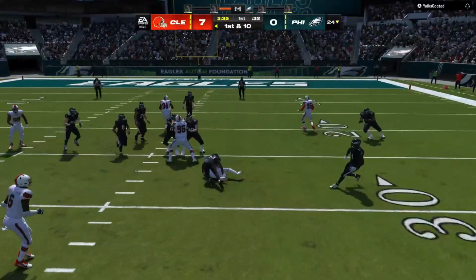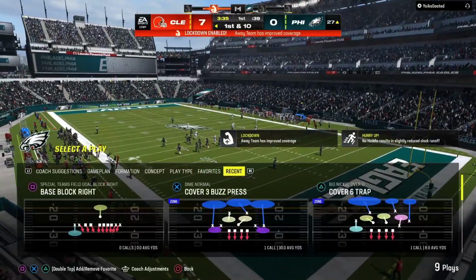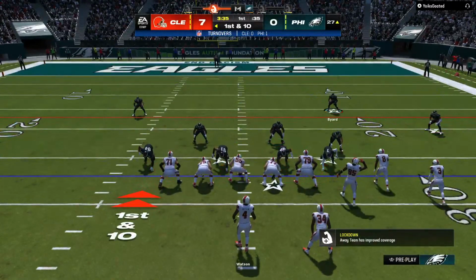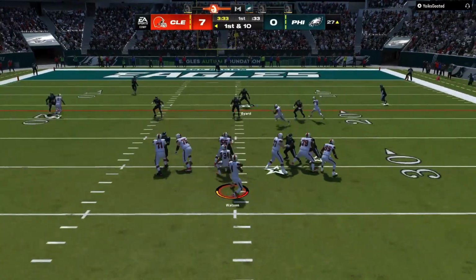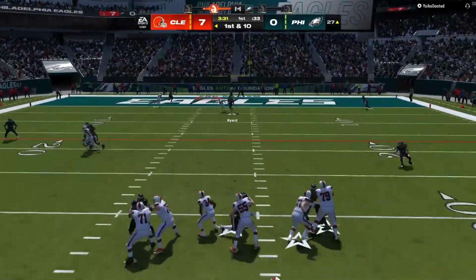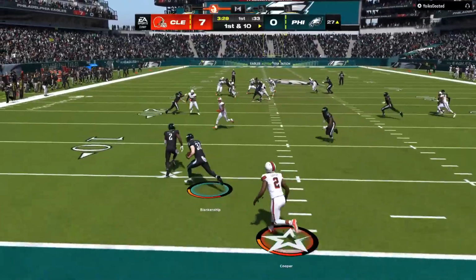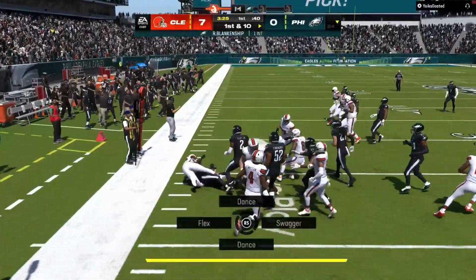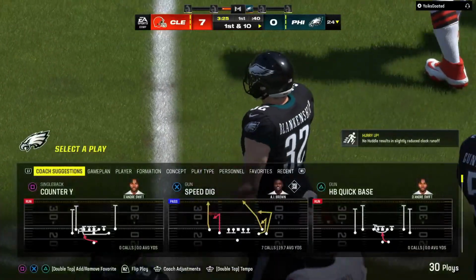Oh, the first play of the game going to be intercepted. Picked off by Greg Newsome. And they're going to set up shop at the 27-yard line. After the interception, here's Watson. And oh, it'll be intercepted. Picked off by Reed Blankenship. And the Eagles are going to have it here as they'll start at their own 24-yard line.